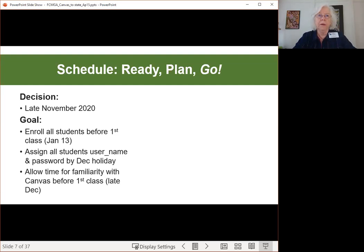Now our goal was, because our classes started in January, to enroll all students before the first class on January 13th. That class had already been set up, as Karen mentioned, by Karen and David and the other committee members in training. And that meant that we had to assign all students a new username and password by the December holiday, so that in case there were any questions, we could call on the very good expertise of Devin so that we could solve those. That meant, if you look at the countdown, that by late November to mid-December, we had to get Canvas formatted and ready to go.